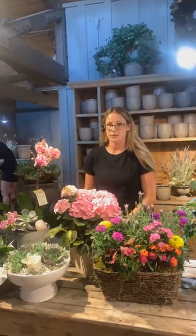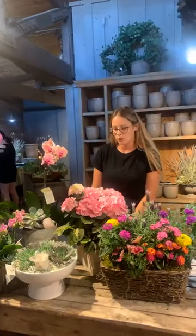The hydrangeas are going to need the most water. You're probably going to want to check those every other day. Since we are cooling down, you probably won't have to water it but once a week. But if we do get a little bit warmer, check it more frequently, make sure the hydrangea stays moist to keep the flowers, because these blooms take a lot of water to stay fresh.